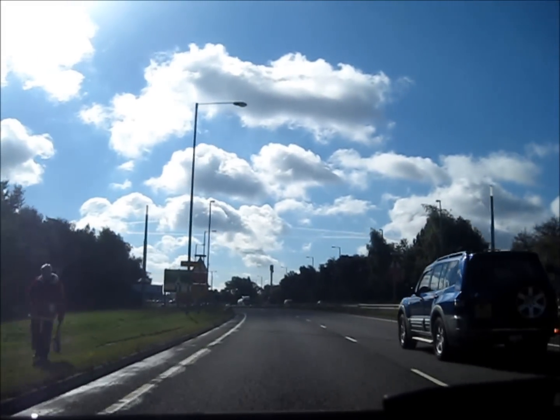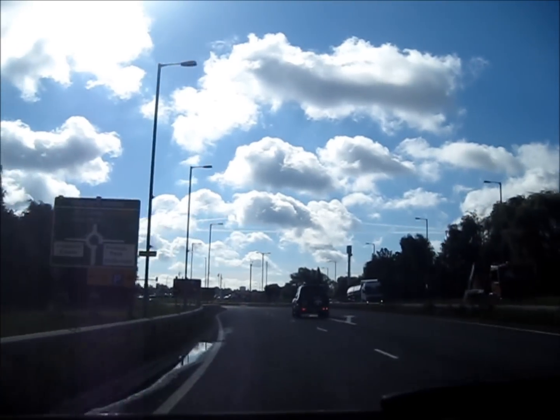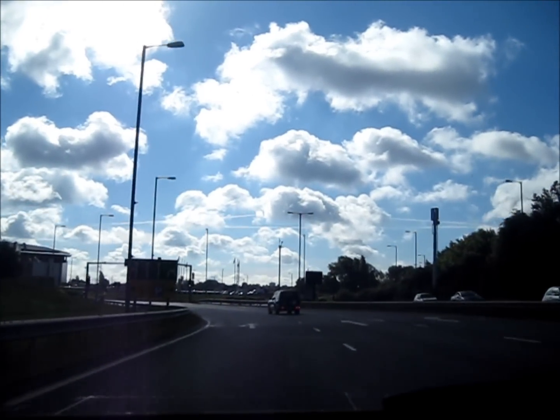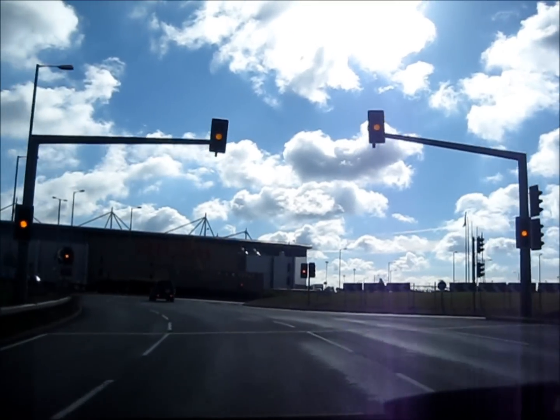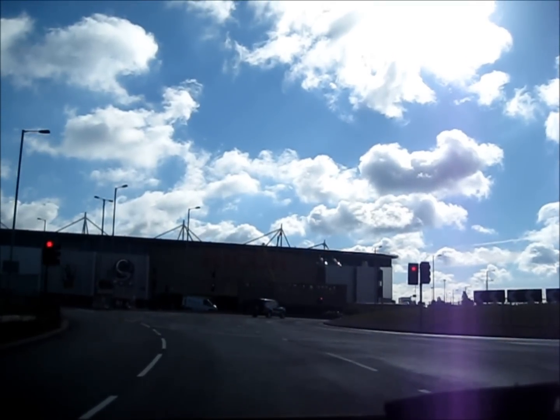On the approach to the Ricoh Roundabout, we're going to be following the road ahead, signposted City Centre. The lane that we're in now splits up into 2 lanes, and I'm going to stay out to the right of this lane because I want lane 2. There are 4 lanes on the approach here. I'm in lane 2, the lights have just changed, so I'm going to gently stop at the line.